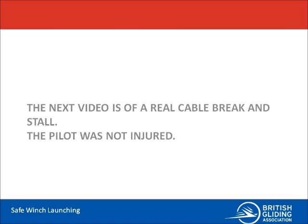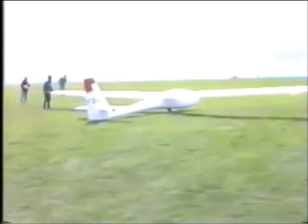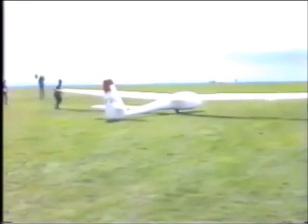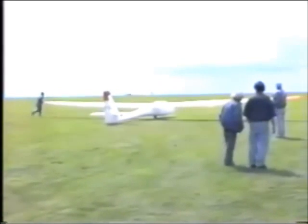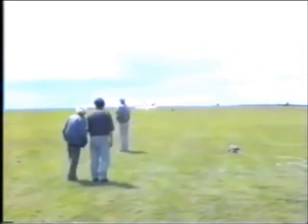The video clip that we are about to see happened at Sutton Bank. Fortunately, the pilot was not injured. The glider is probably in a mushing stall as it hits the ground.